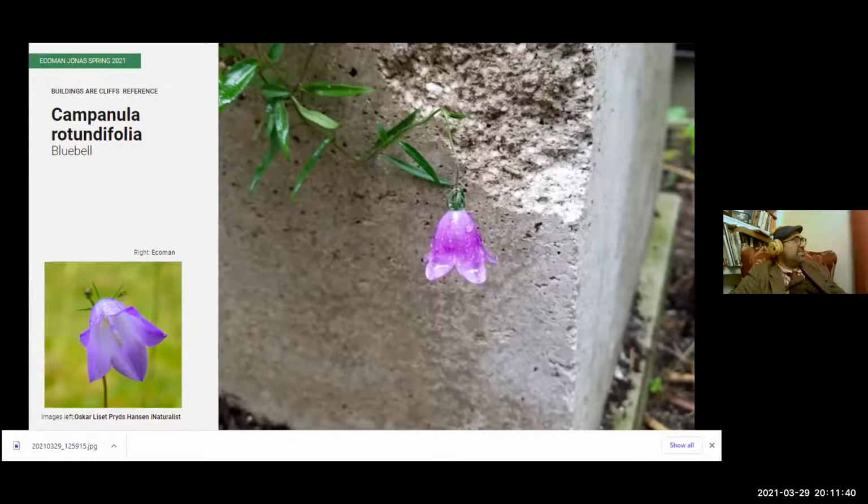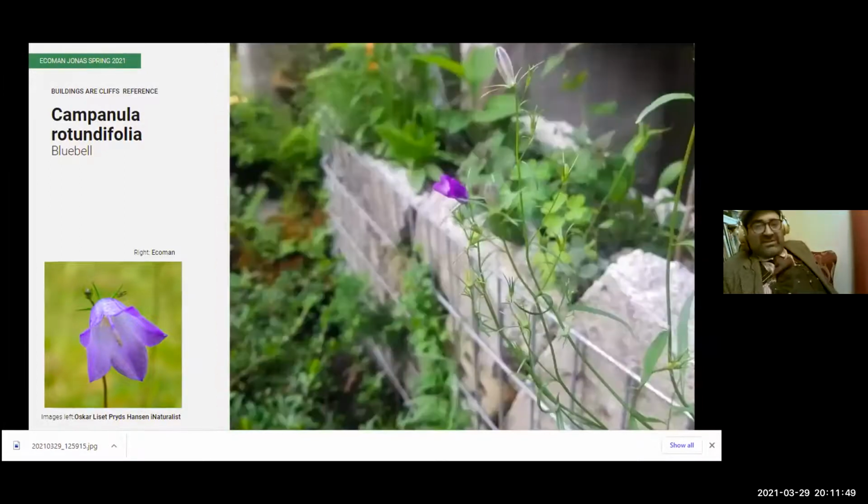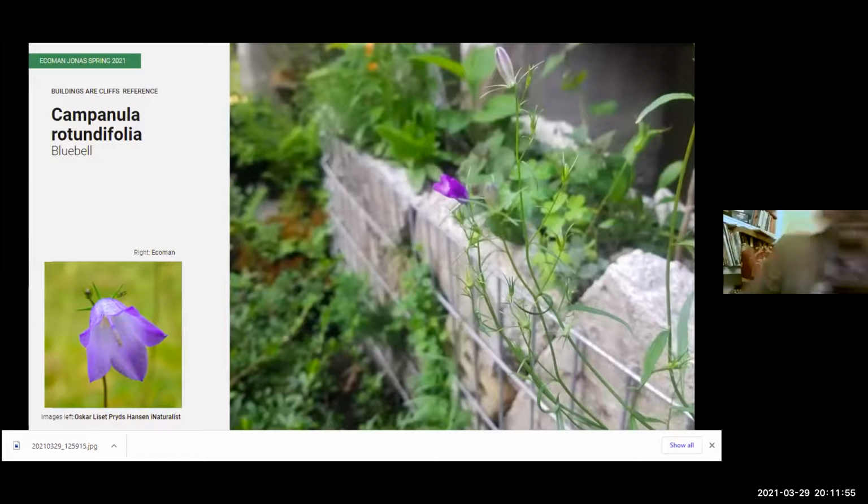Where is the key? Sorry, my daughter's... oh, this is it growing in the concrete crusher run. Sorry, sweetheart, I don't have it.